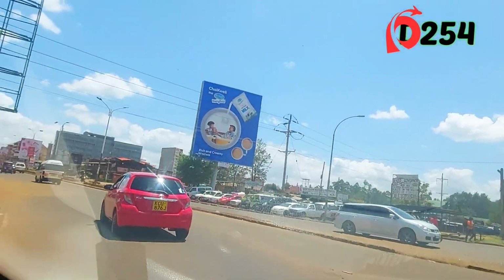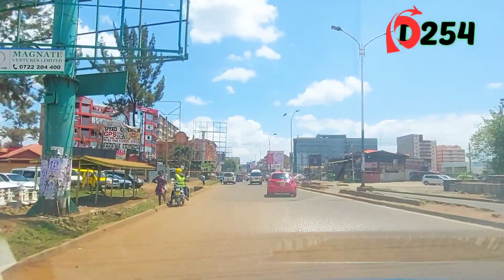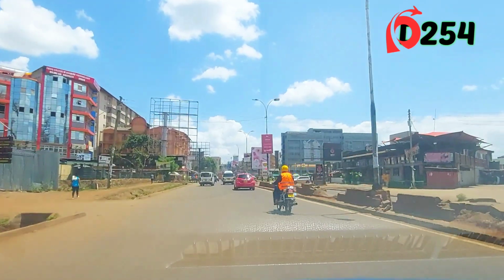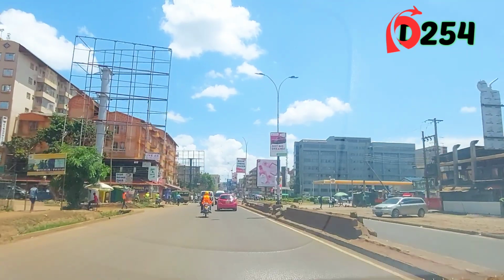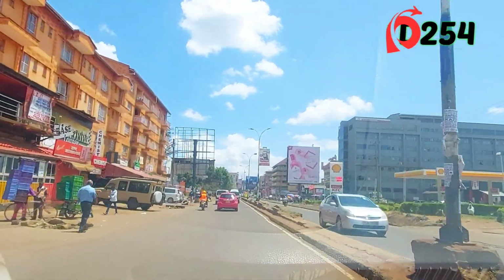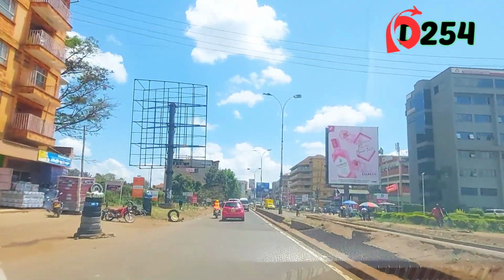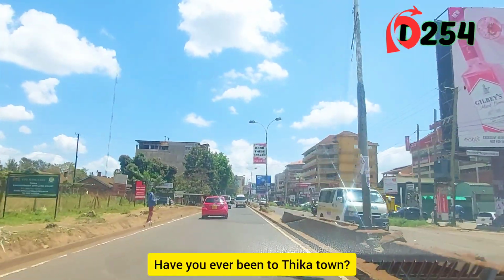We are now off Makongeni Road. We are now getting into the Thika CBD. I want this video to be so detailed, so I'm going to do it in two segments. As you can see, I'm inside a car. I'm going to do a round tour still inside the car, and then I'll be alighting and do a walk tour. I'll make sure that I take you to all corners of Thika Town. I want you to see how Thika Town looks like in 2023.